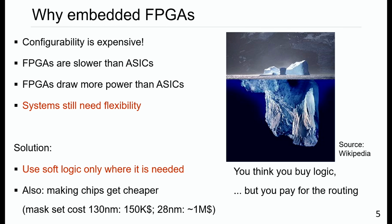Yeah, if it's, let's say, a trigger logic for some fancy analog digital converter, maybe that's worth doing in soft logic, yeah? Also, making chips gets to some extent cheaper. I have to say, to some extent.